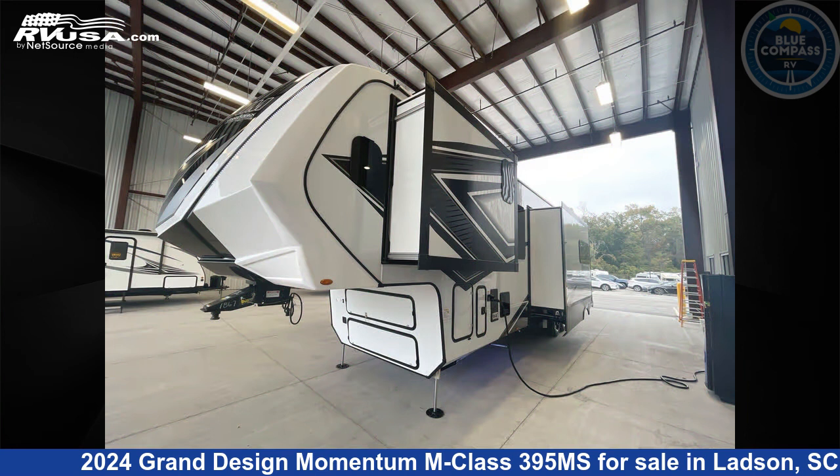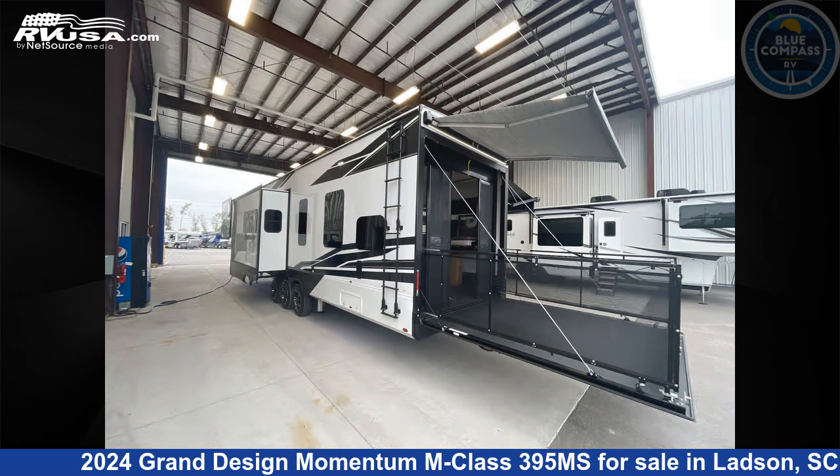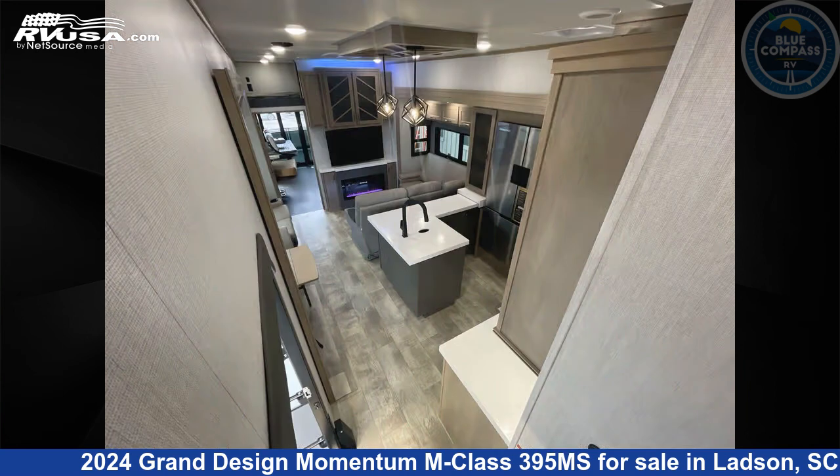This new Grand Design is 45 feet 0 inches in length and features sleeps 5, Slideout, and 140 gallons fresh water capacity. The floor plan layout of this toy hauler features front bedroom, loft, 2 entry, exit doors.